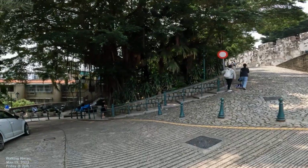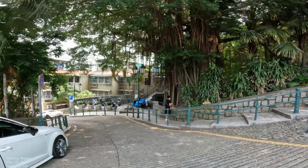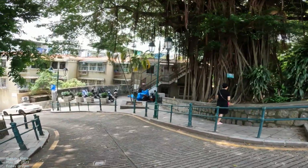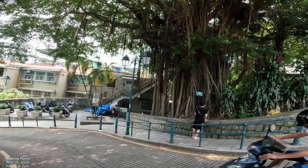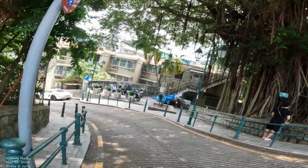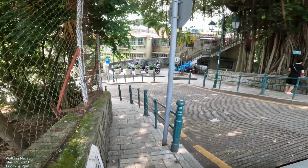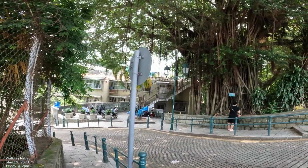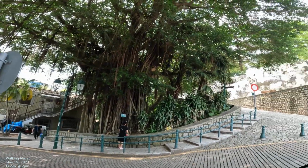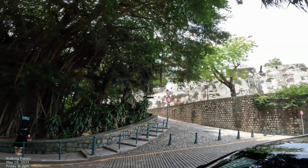And I love the fact that this woman is doing some prayers right here. So that's the base of ours. I really love that a lot. Actually, I don't really see that very often in Macau. I see it like everywhere else in Southeast Asia. So just seeing that is so beautiful.